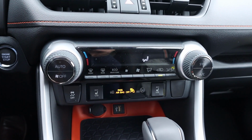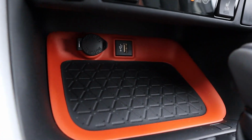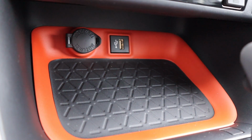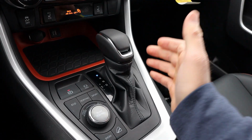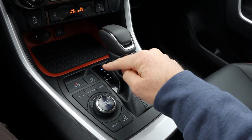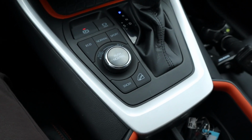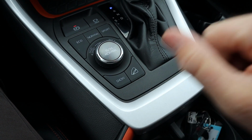This does come with a dual zone climate system. We also have heated seats here for the front. You got your stability control button. And then you guys can see with our little storage area, some USB action. Now we have our shifter for that 8-speed automatic. It does have a manual shift function. You got your parking brake right there, your auto hold, and then notice we've got our eco, normal, sport drive modes, and then you have a snow mode, and then your hill descent control.